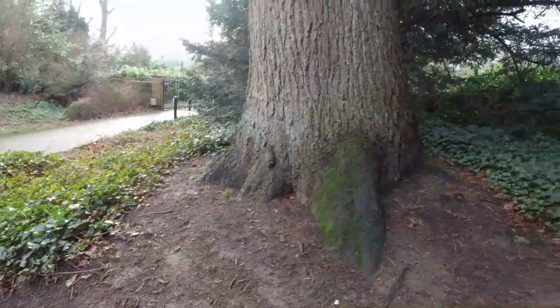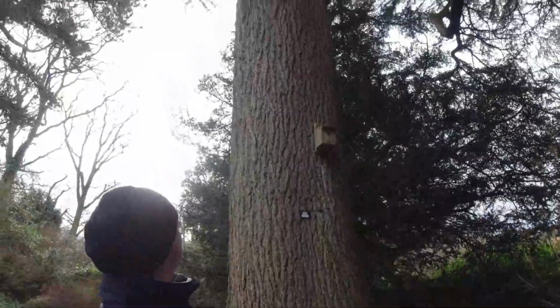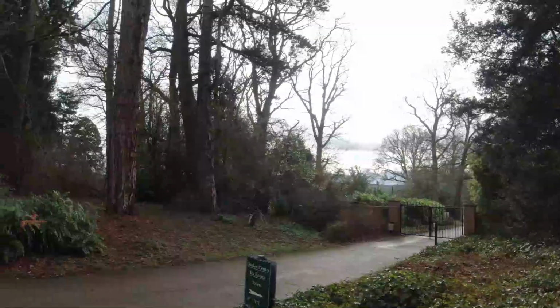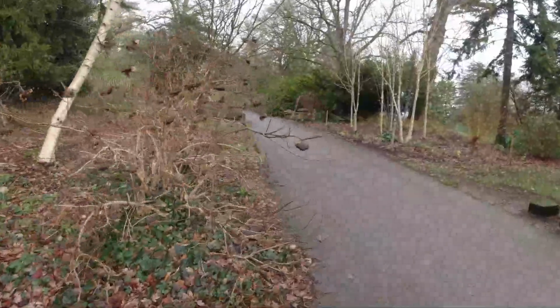Look at that. They're huge. Oh my god. You're gonna climb the tree? Yeah. Okay. Go. See you at the top. Huge tree. Swing. And then we turn left here. Come on. No.